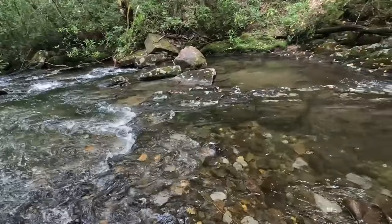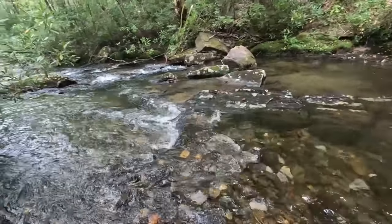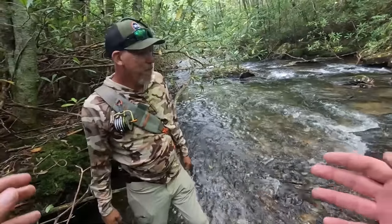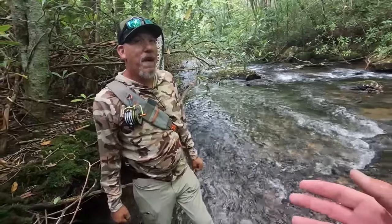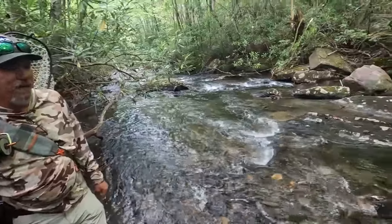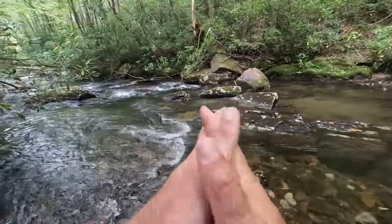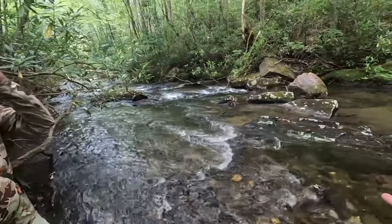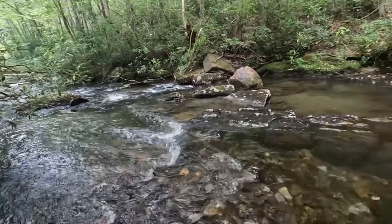Made the trip. Woo! All right, Jay, thanks for putting me on it. Yes, sir. So it's my, what did you call it? Southern Appalachian brook trout. Southern Appalachian brook trout here in the mountains of North Carolina. I had plenty of chances. I've caught some stocked ones, but I've never caught a wild one. So that's my first one ever. That was really fun.